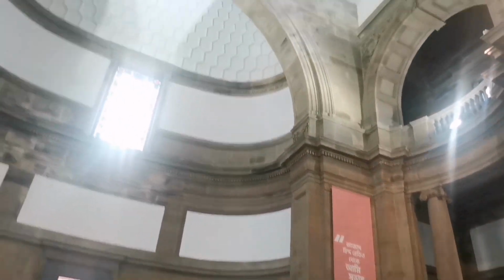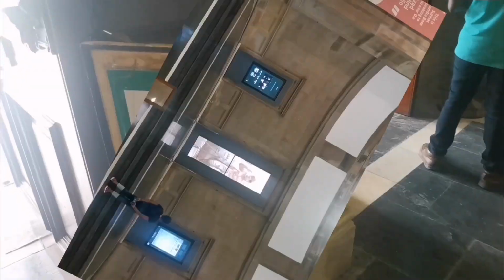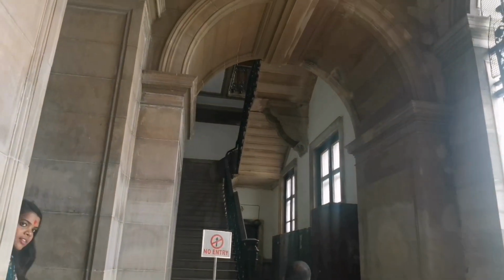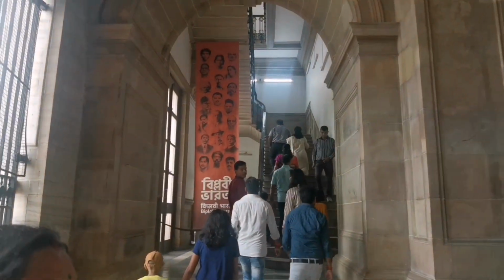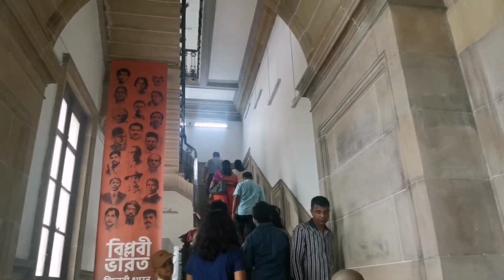Right now, we have asked the security guard how to go upstairs. And yeah, we found a way. But first, let's say goodbye to the ground. Here's also one way which is actually restricted. And this is the other way which everyone was going through. And we haven't seen this the whole time.